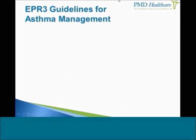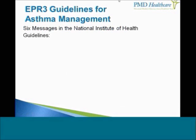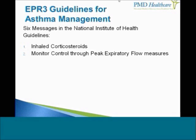Now, next we're going to talk about the EPR guidelines for asthma management. The National Institute of Health instituted guidelines to direct asthma care, and there are 6 main messages that direct this care. First of all, inhaled corticosteroids are the first line of treatment to treat that inflammation in the airways. A peak expiratory flow rate is what you're going to monitor your asthma with, and severe asthma attacks. And these are used most often for people with persistent asthma or people that do have frequent or severe asthma exacerbations.